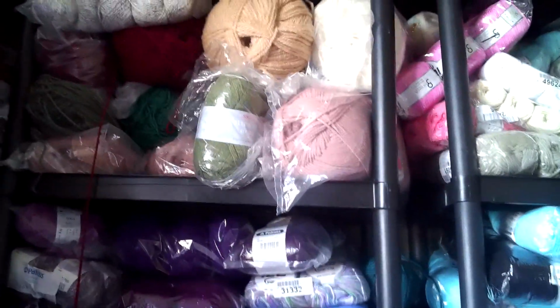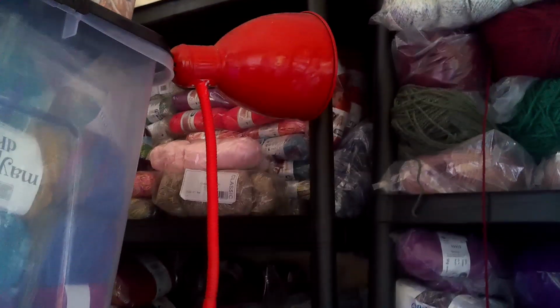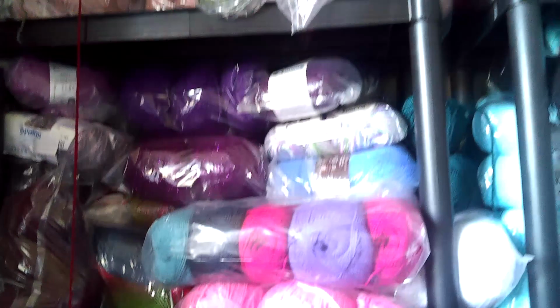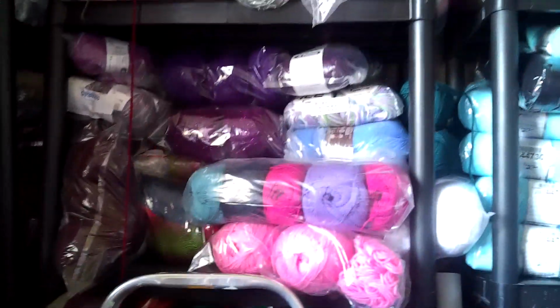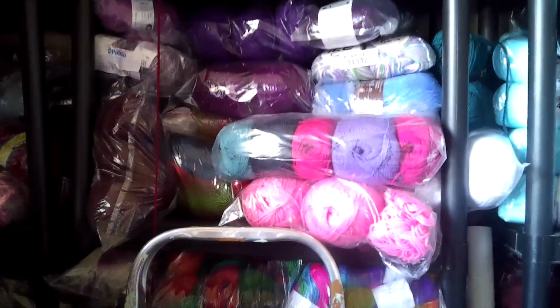Then we come over here, there's still a little bit more Aran. And in the far corner there, there's some more Aran, but it's patents, I think. Coming down in the dark corner, I think we've got more patents. I think that's Aran as well. These here are double knits of various kinds. This bag full of assorted is what I got when I went up to Berry Market with Ian and with Kelly.